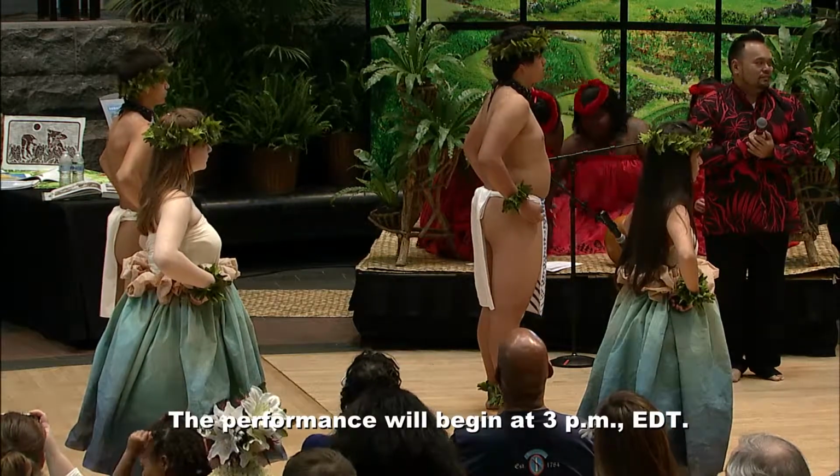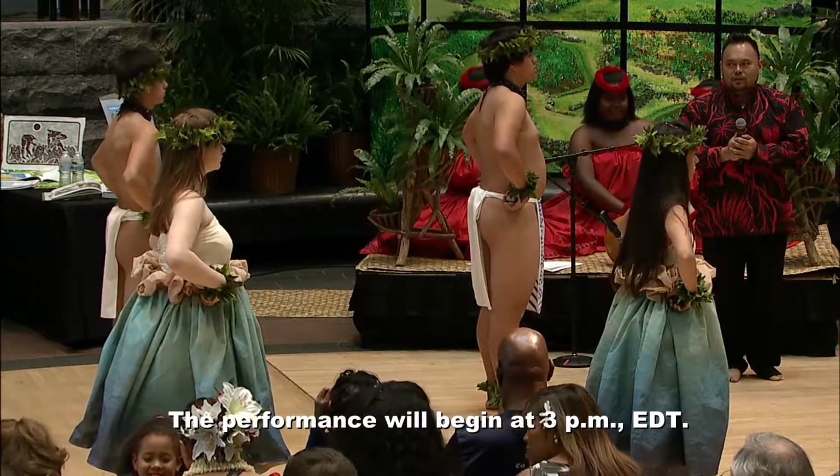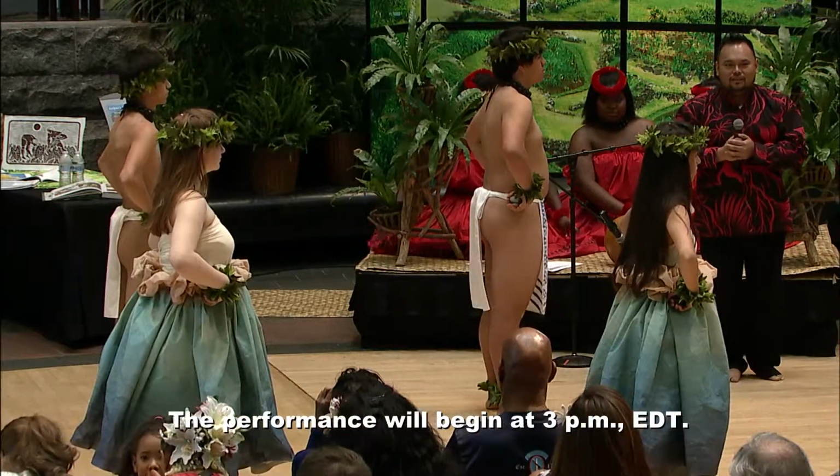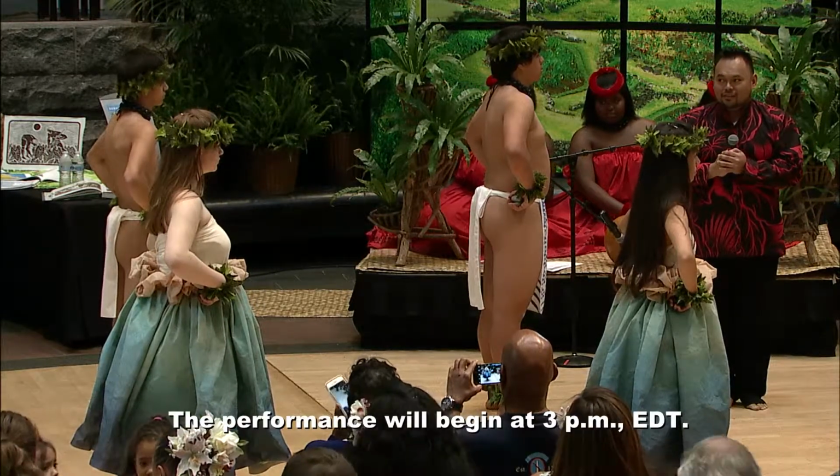And for our next performance, we are very fortunate to have with us today Hālau Nohona Hawaiʻi. They're going to be sharing the kahiko, or old style of hula, with you. And now I'll present their kumu to you.